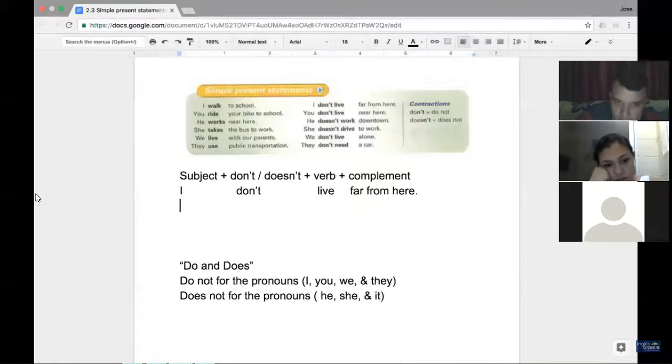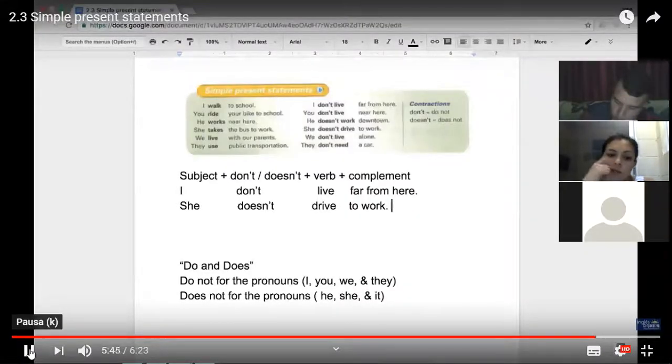Let's take a look at one more example. She doesn't drive to work. She is the subject. Doesn't is the auxiliary verb. This is the third person that I was talking about earlier. Drive is the verb. In this case, I would like for you to notice that we don't add an S. And the reason is because we have an auxiliary verb. So every time there is an auxiliary verb, we will omit the rule of adding an S. To work is the complement. Now is your turn to practice. I would like for you to describe your transportation habits. And all.